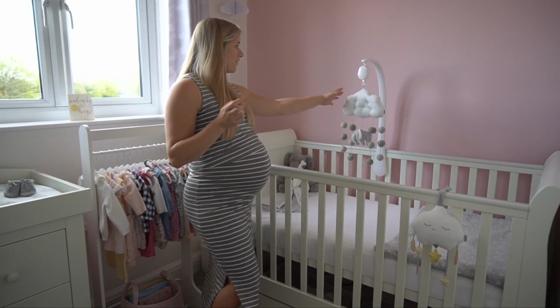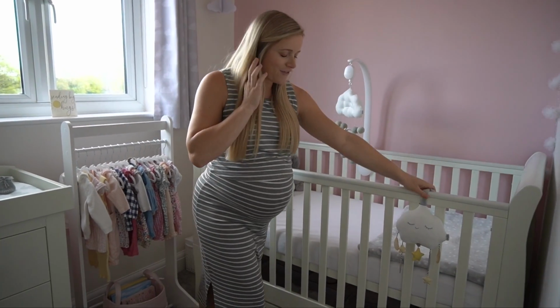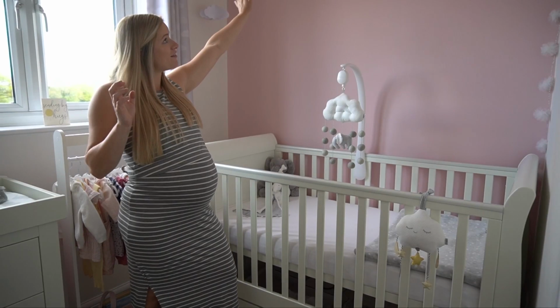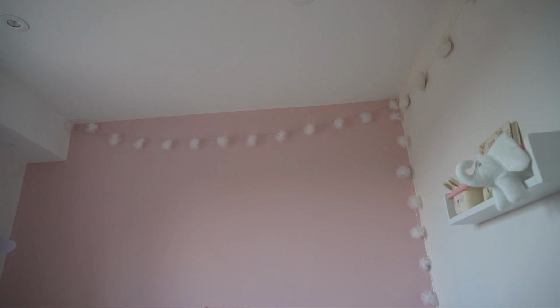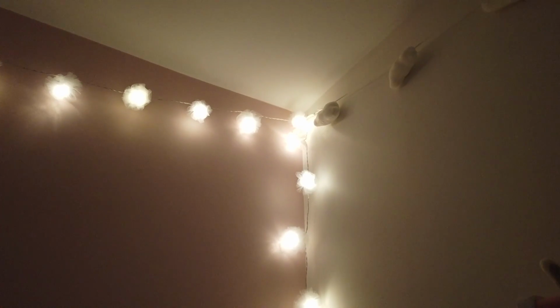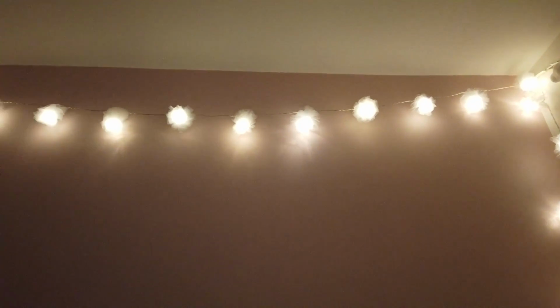So we've got the little mobile also from Mamas and Papas, and then my friend got me this, which is also Mamas and Papas, basically everything is Mamas and Papas. And then the fairy lights that are running along the top and down the side are from IKEA. Let me just pop those on, even though it's daylight, you kind of get a vibe for what they look like. They are so lovely in the evening, so we absolutely love those.